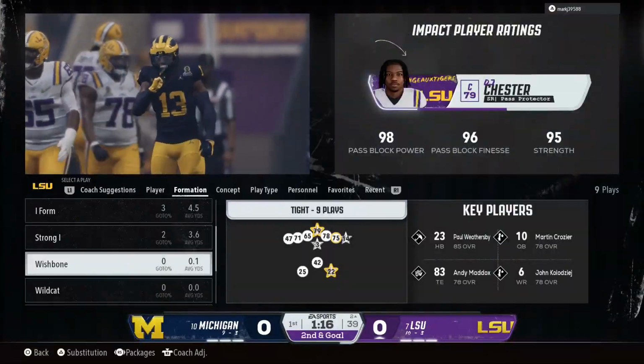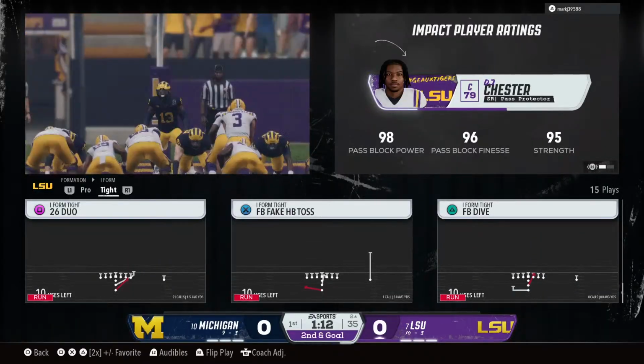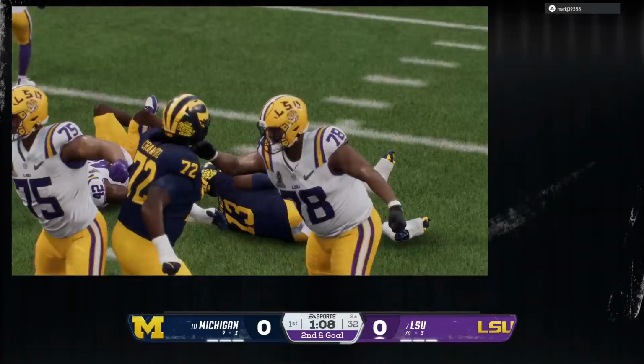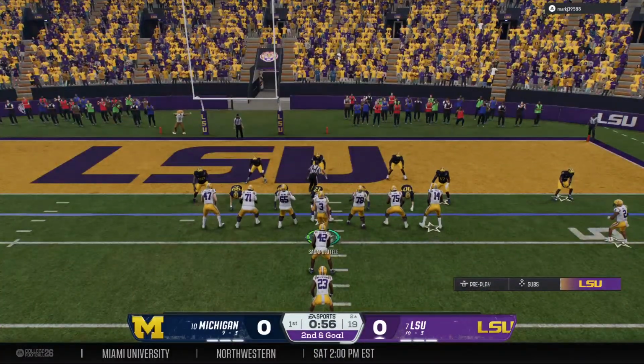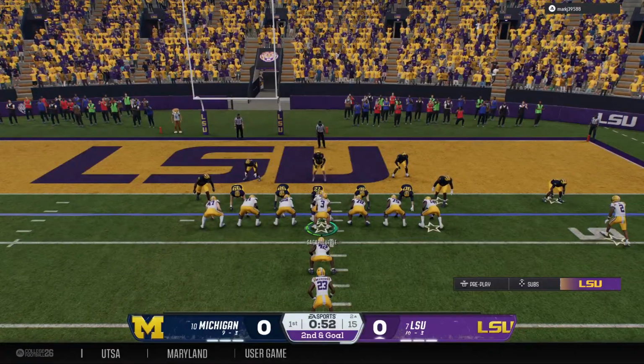Well, they run it right into a blitz, and that linebacker was coming downhill, Kirk. Man, what a time to call that blitz here by the defensive coordinator. And you're right, he shoots right through that A-gap. Really, the back had nowhere to go. By the time he got the ball in his hands, the linebacker's right in his face.